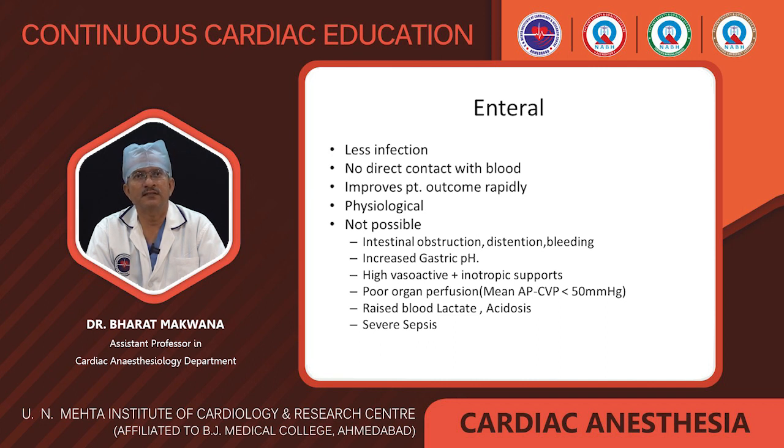If the lactate level is higher than 5, we should not go for nasogastric feeding. Metabolic acidosis itself reduces cardiac output, and derangement in the vascular bed is also there. In severe sepsis cases, if cardiac output is not properly maintained and the patient is on high vasoactive drugs, then the same thing will happen, and we should go for parenteral nutrition until the clinical condition of acute physiology settles.